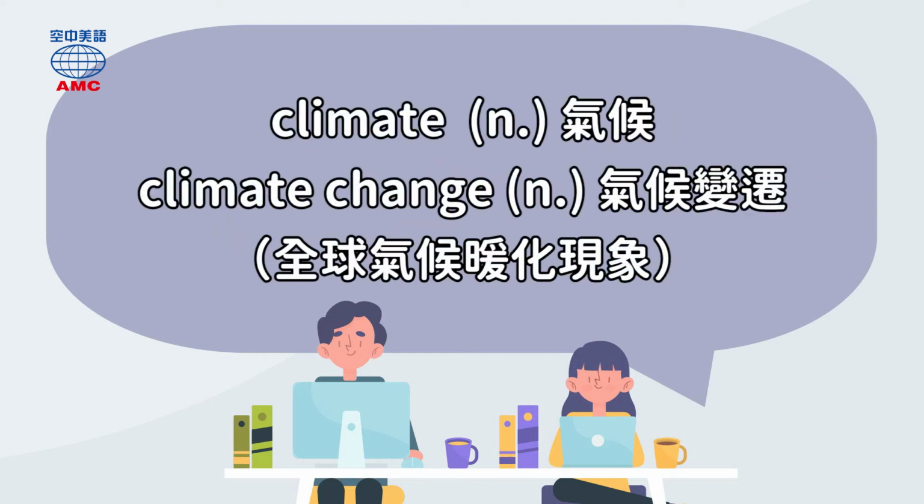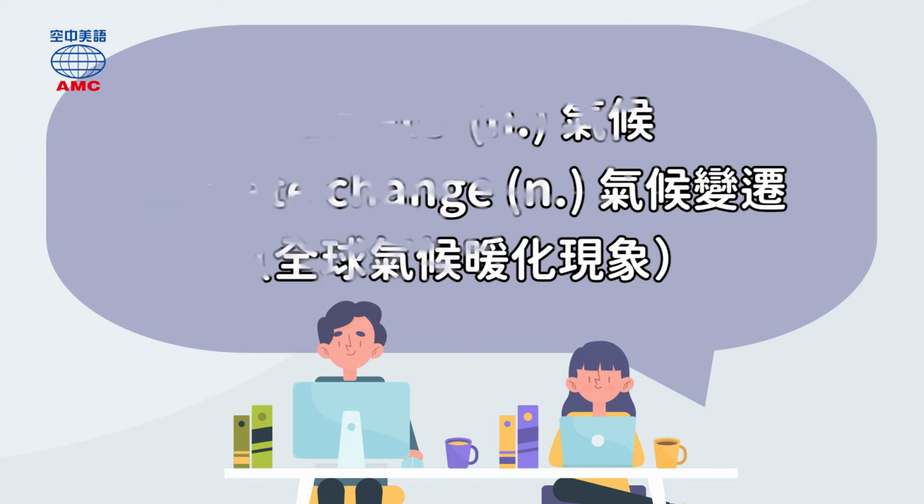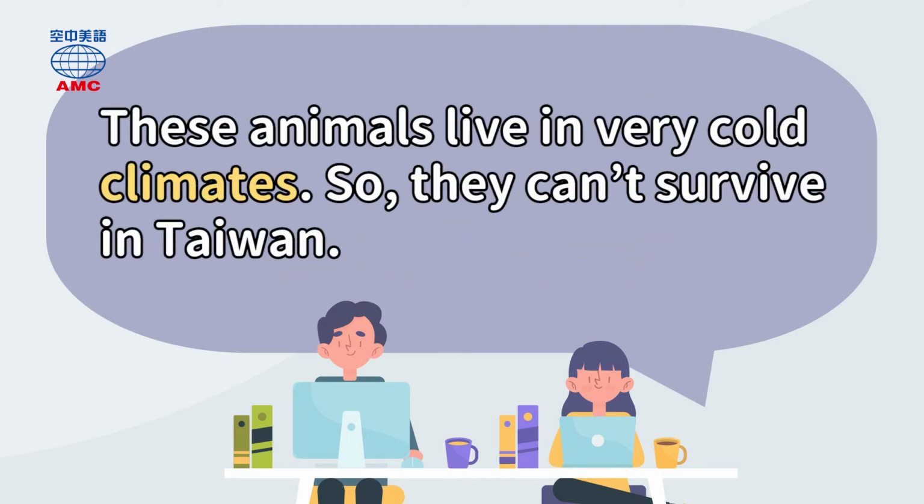Climate. Climate change. These animals live in very cold climates, so they can't survive in Taiwan.